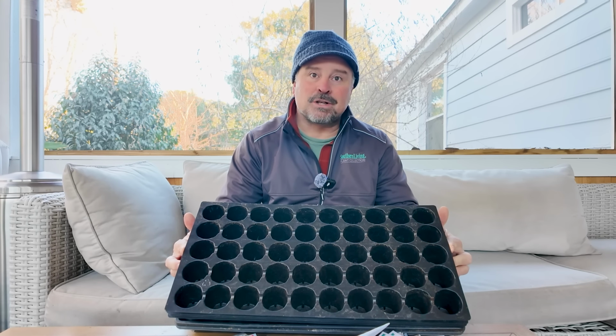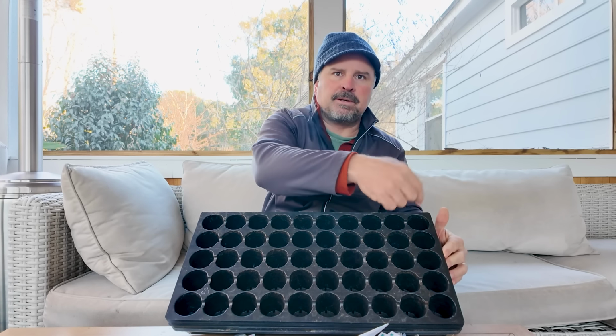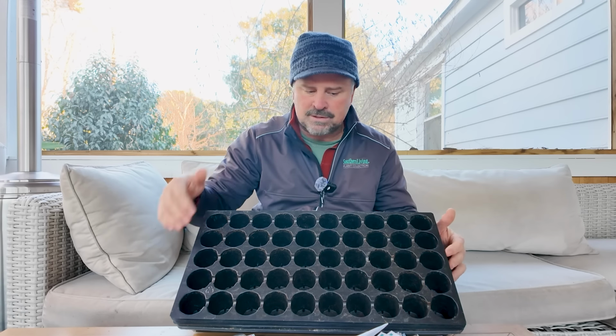The main reason I've always liked these rigid 50-cell trays, it could be 32-cell trays, 50 cells just means there's 50 different places to put a seedling in here. Could be 32s, could be 72s, whatever the heck you want to use. I've always liked these 50s.